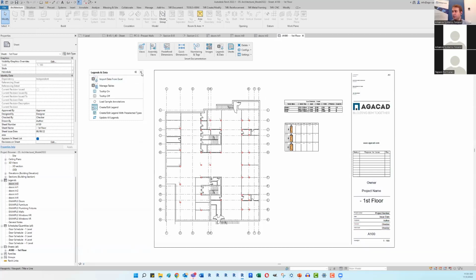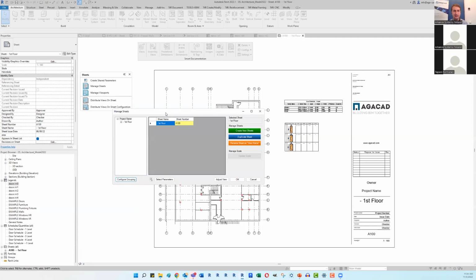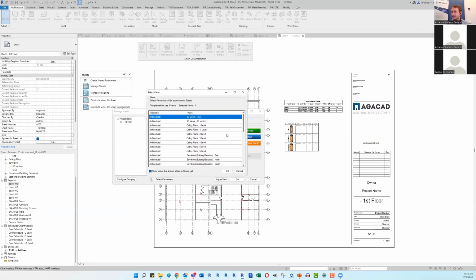And instead, we can use from sheets, manage sheets. And similarly, like we did in the assemblies, I can select this sheet right here as a template and create new sheets. So the next step is to select views that I want to place on my new sheets. So the remaining floor plans, also the legends, and the remaining schedules as well.